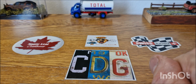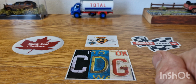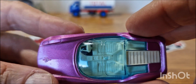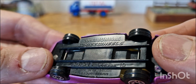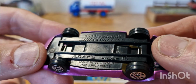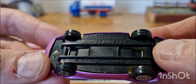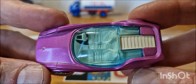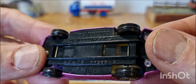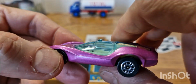Something about it I really like, and I picked this up at a flea market about 2 weeks ago, and it is a Corgi Juniors Whiz Wheels. And what a cool little piece this is. And I believe it's called an Adams Probe 16. You have to forgive me if I'm pronouncing it wrong. But I just saw it, and it wasn't expensive. I paid a couple of pounds for this. But it's literally like somebody has cracked it and taken it straight out the box, which I have not, unfortunately, because if this was in the box, I would have probably kept it in it.